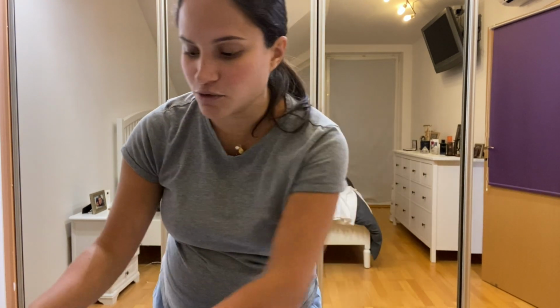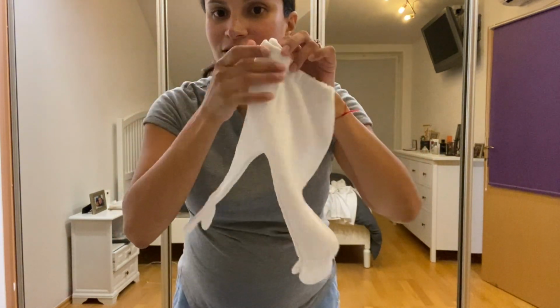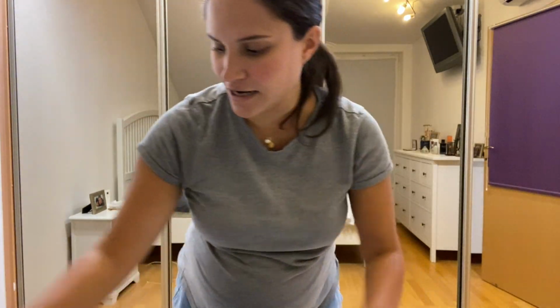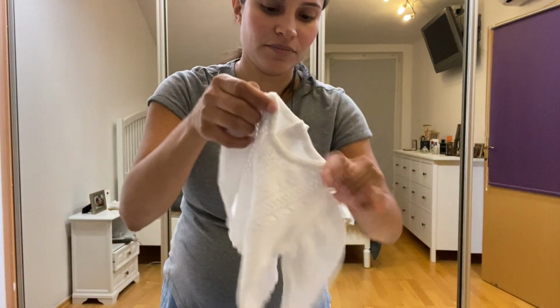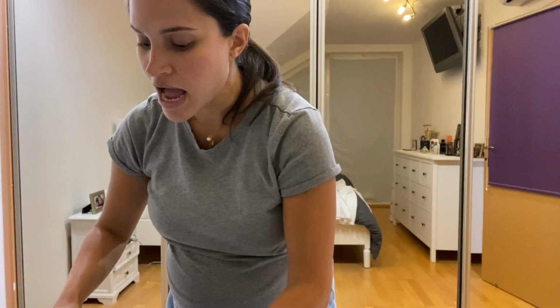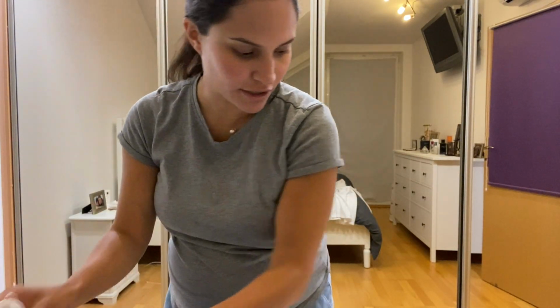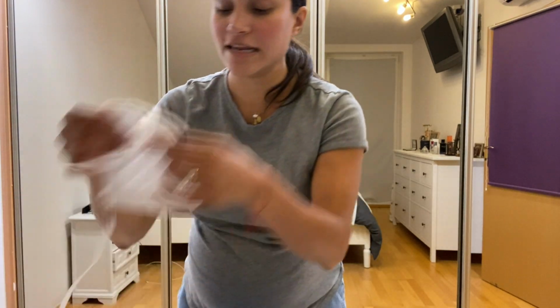Yeah, I think in the hospital they actually provide you with diapers, but I'm not sure about the brand. So I bought Huggies, the ones that I like to bring with me. These little pants here, very, very cute. And then we have this little sweater that goes on top of the onesie. I wouldn't dress her in these without something underneath. Important. Then her little hat.